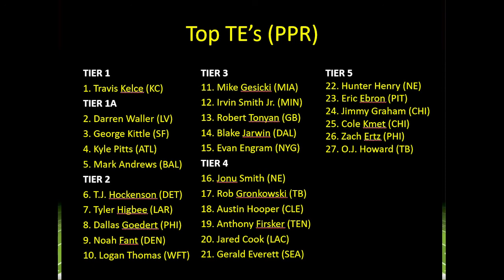Zach Ertz, if you have Dallas Goedert, you might want to look out for Zach Ertz. Goedert seems to me like he's surpassed Zach Ertz. He had a horrible last season, Ertz. I think he was injured as well at some points, but he just didn't really do anything. Was such a good tight end a few years ago. Now he's just left the field.